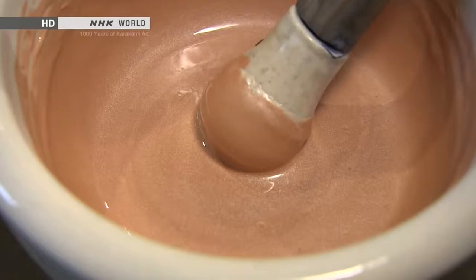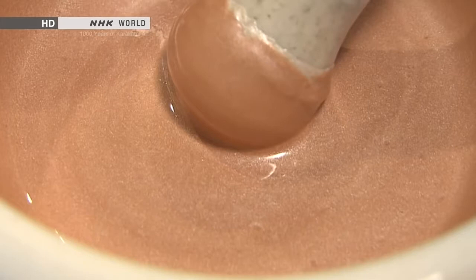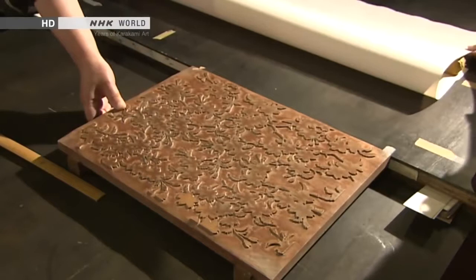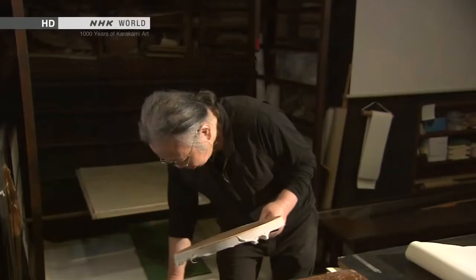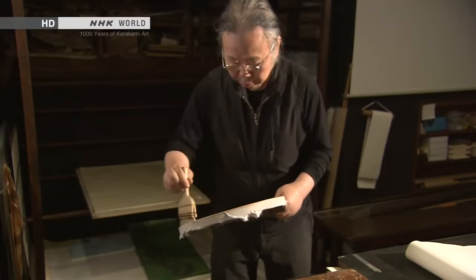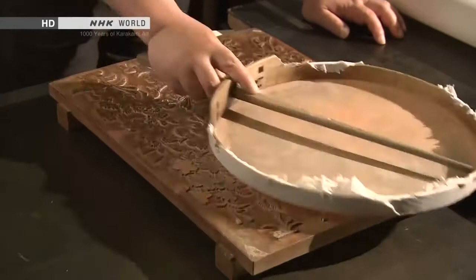The small, shiny granules in the pigment are the kira. Their sparkle will make the color stand out and flicker in the light. Now it's time to create the pattern for the karakami with a woodblock. Kenkichi applies the pigment with a screen. This simple tool uses a large piece of gauze. It's important to coat the surface evenly with color.